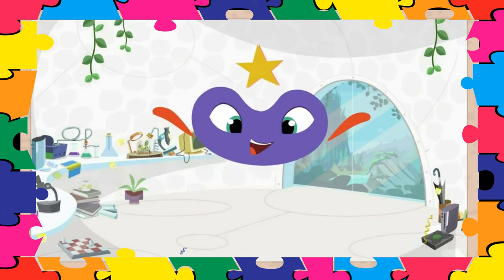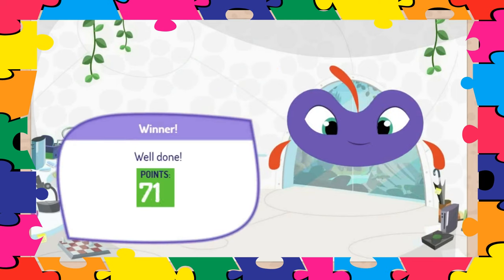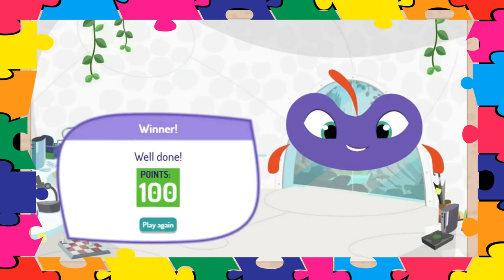You solved all the puzzles and helped the plants and animals get what they needed. Thanks for all your help. Here are your points. Press the button to play again.